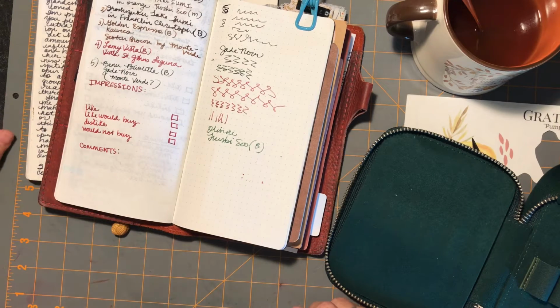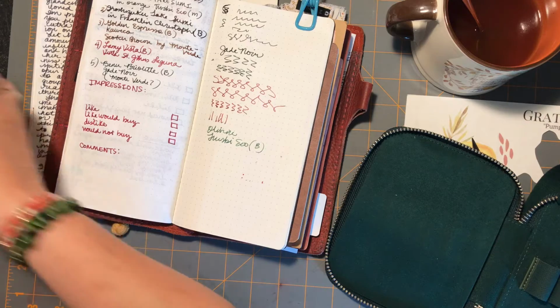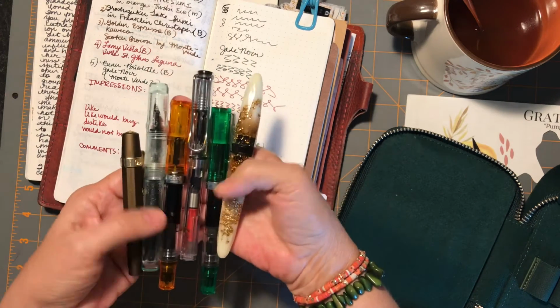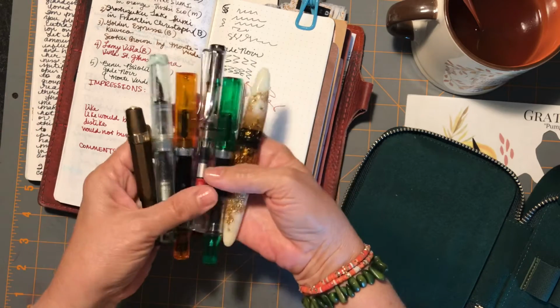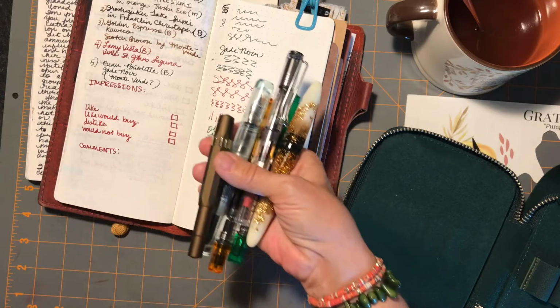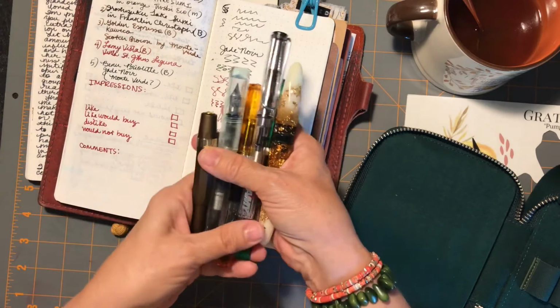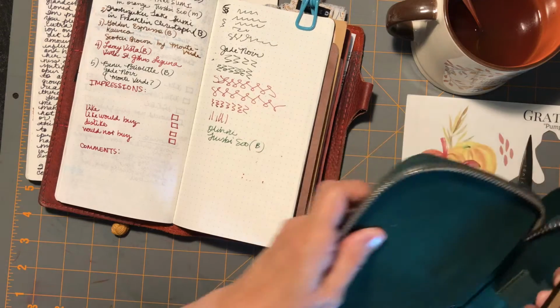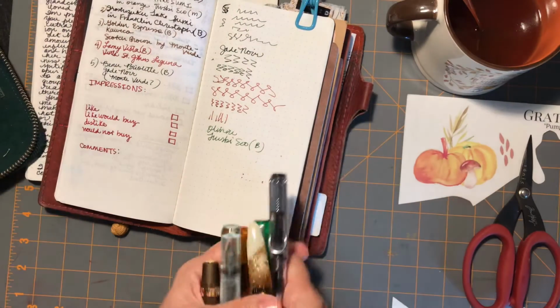I'm probably not going to switch these out. So my inks of the week, however long I decide to go with that little series, I will just save the week that I happen to be on. So it'll be longer than a week, but I just kind of feel like I still have ink in these, and I'm not quite ready to switch them out.